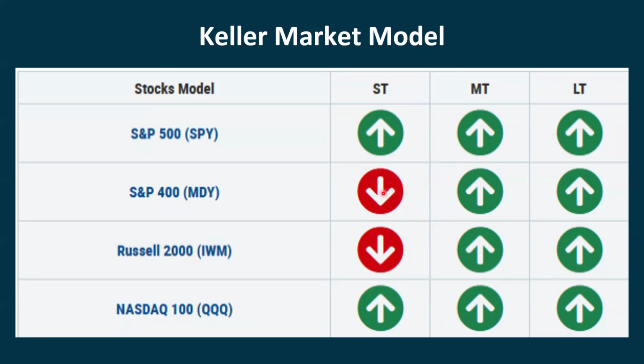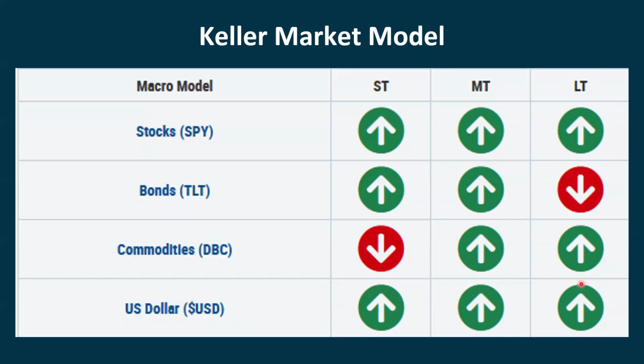Looking at the Keller market model, we're positive across the board with the S&P. We're negative in the short term. When we look at the mid caps and small caps, we're positive with the NASDAQ 100 across the board. And looking at some different markets, stocks are positive from short term, intermediate, and long term. Bonds are still negative in the long term. Commodities are negative in the short term. The dollar is seeing a bit of a rebound here, and it's actually positive on all time frames.